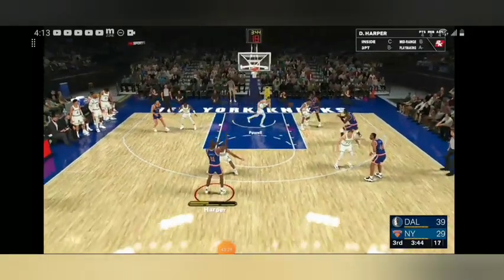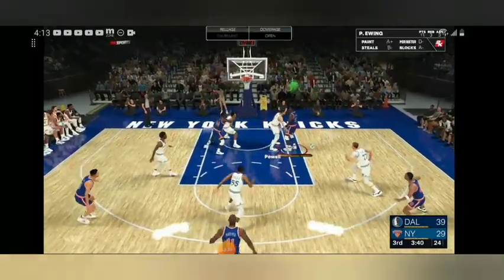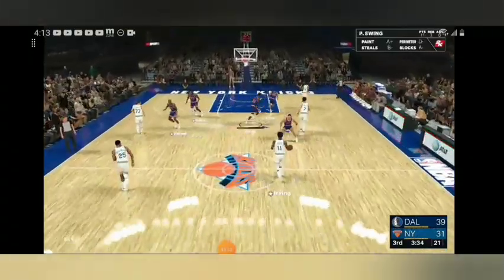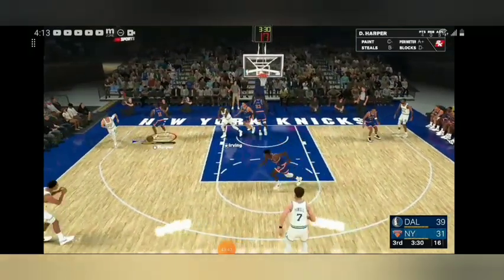Ewing right side. That falls. High speed that time from Harper. 11 points in the game. I tell you what, a good thing that he showed up today, because without him, this thing would already be over.